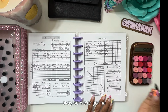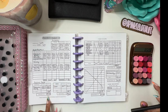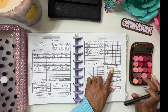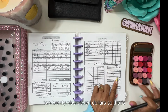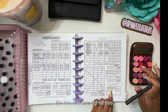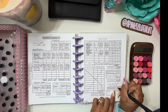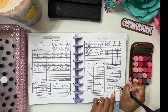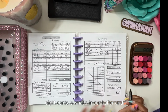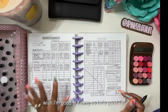1849.58. Okay, so we're going to subtract all of our expenses. So we got 652 plus 200 plus, we're going to be positive here, y'all. That's what we're going to do. 220 plus $11. So that's 1183. So we're going to subtract the 1183. So that's that number. So $666.58 is what's in our buffer. And like I said, we already have Aiden's thing, which I'm good. But as long as he's good, I'm good.